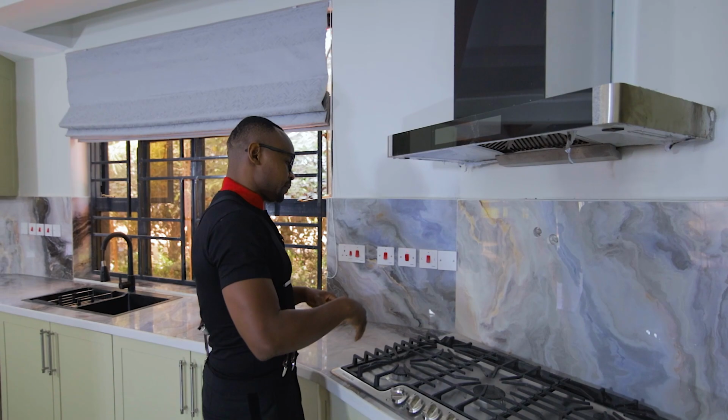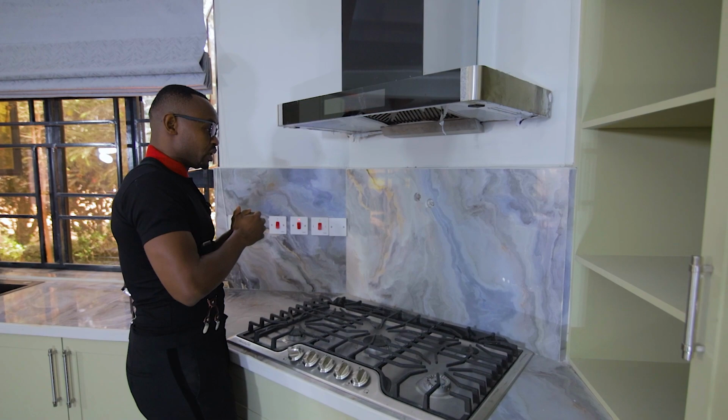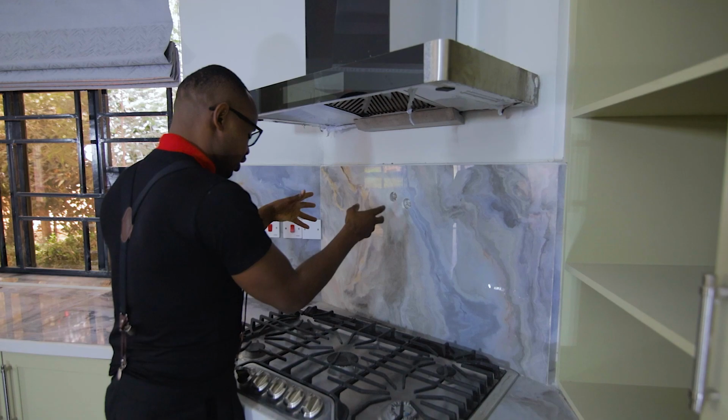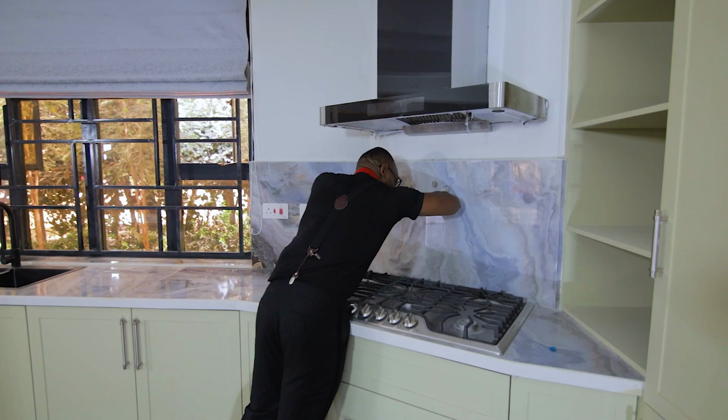Then for this particular kitchen, we provided a water point here. My client wanted a water point here because where he is right now, which I think is abroad, they normally have this kind of service whereby there is a tap around here, so that when you are cooking, you don't have to run out or go to the sink and fetch. This is an arm-like tap, which folds. It's a foldable tap. You fold it and you pull it.